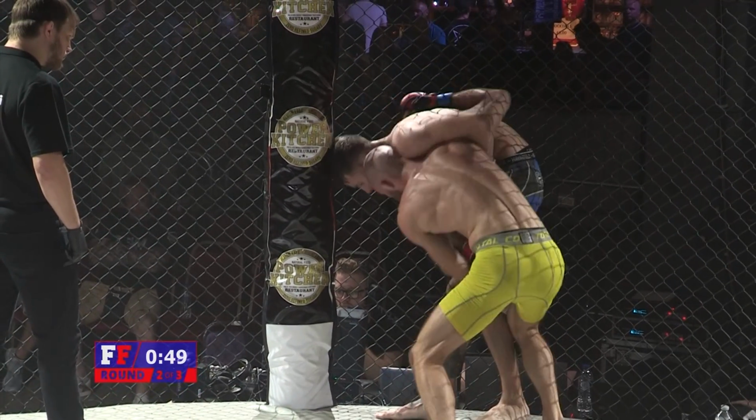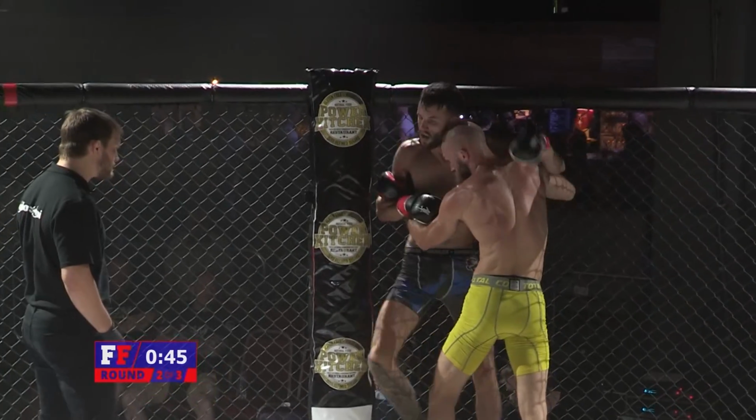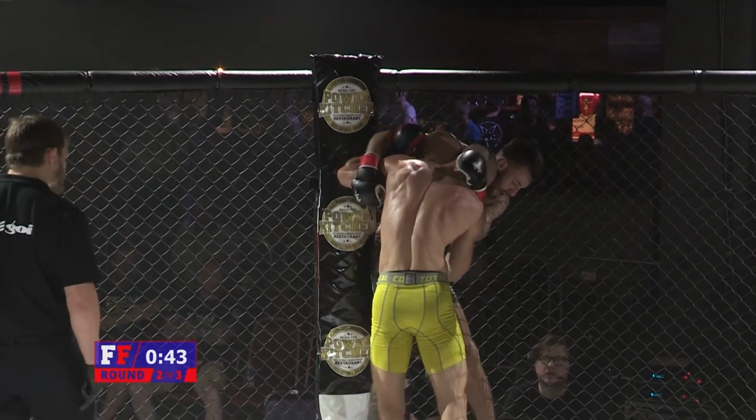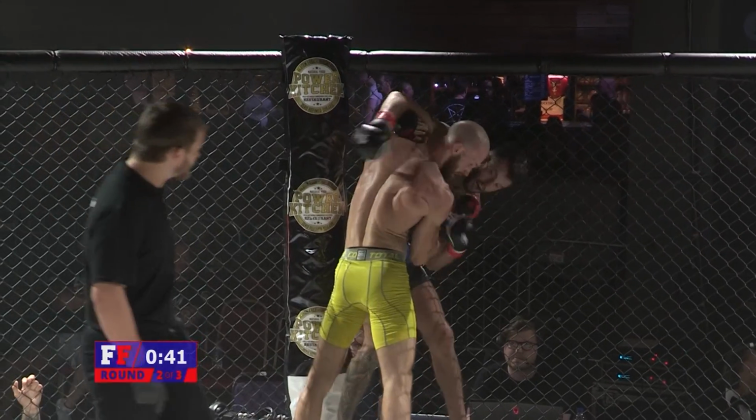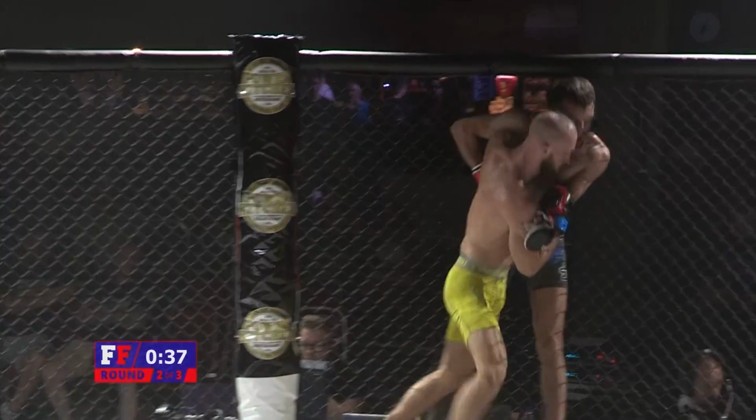You know, conventional wisdom says when you're fighting a taller, rangier guy, keep the head moving, throw a couple of shots, get on the inside and close that distance. For my money, Stef Murray might want to just stay on the outside here because he's been able to land consistently throughout these first two rounds. Absolutely.